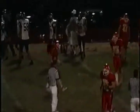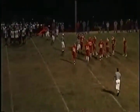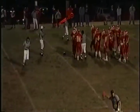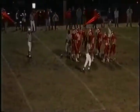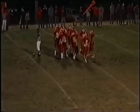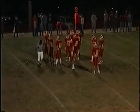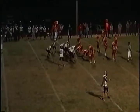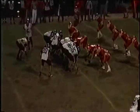Number 40, Vance Flores makes it down, but South Gallia turns the football over. Oak Hill football spotted just inside the 30-yard line. Football spot at the 29.